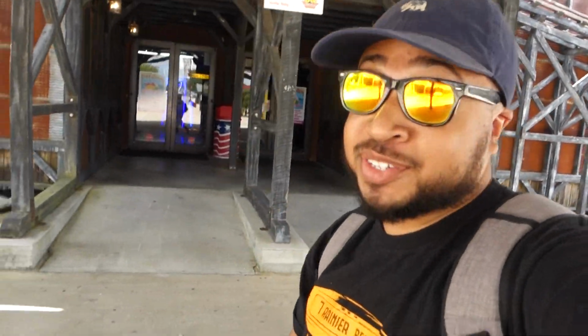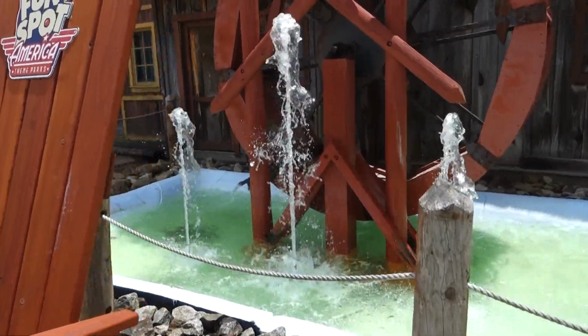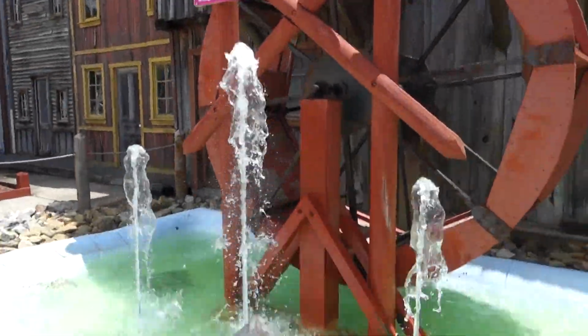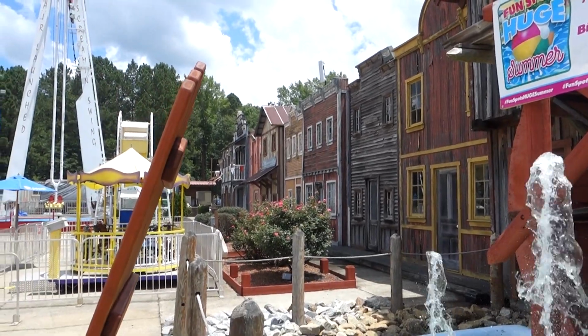Completely empty. So what we're gonna do first, get a lay of the land, because I've never been here, and just walk around, see what there is, and then we're gonna hop on some rides here today, because everything is complete walk-on. You also have the arcade right in there, so that's super cool. Oh man, you have a giant chair here with a nice backdrop. Look at that. Nice little water fountain package there. Some more Western theming that you guys can see.